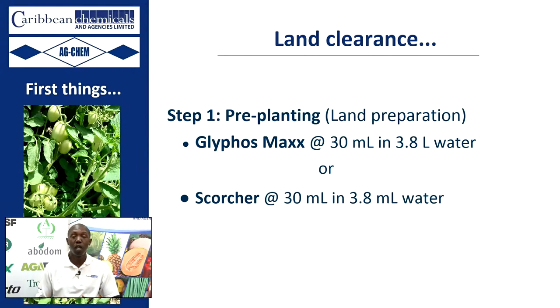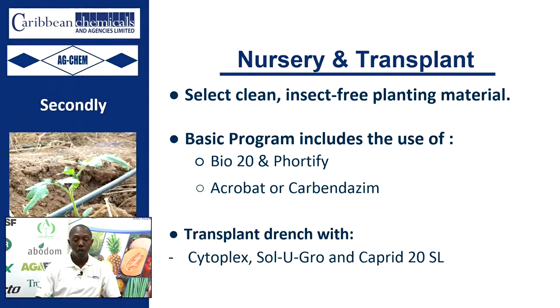This, of course, can be utilized and is readily available here. Should you not have drip irrigation set up, we do supply drip tips here at CHEM Plant, so we can have that conversation. So you burn down your land, you prepare accordingly, and you move in with your planting materials.